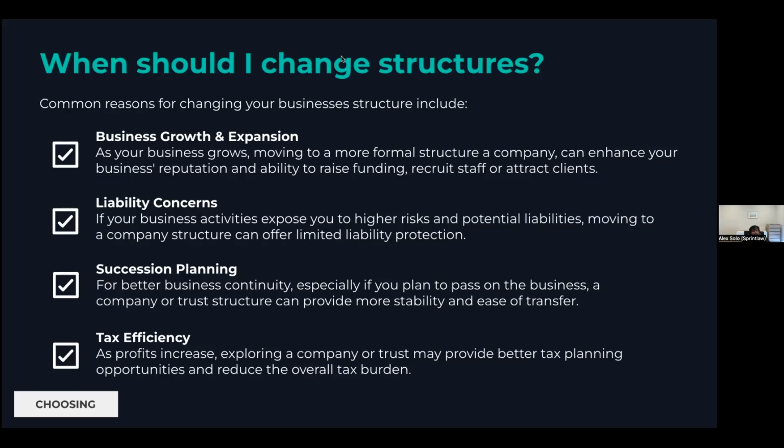So that's one trigger. Liability concerns is another trigger. If you have personal assets you want to protect from business risks, you want to sleep better at night. Again, setting up that company structure is a great way to protect yourself from personal liability. And I'd say that's another big factor.